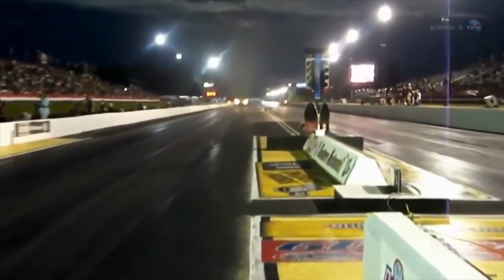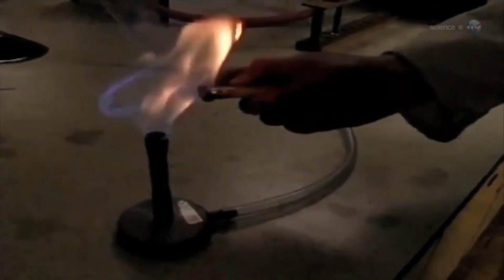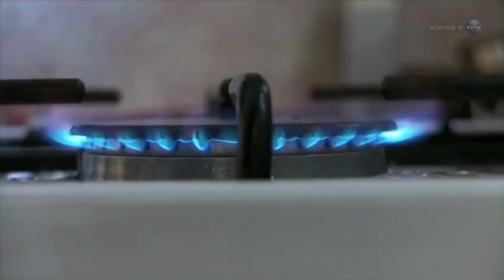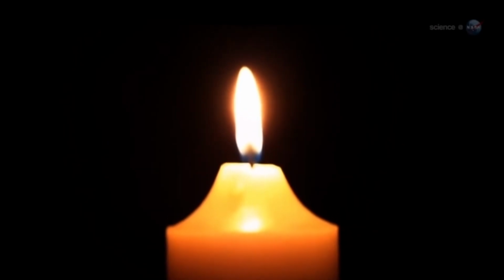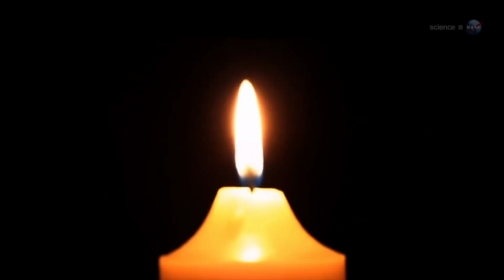Engineers study burning to produce better internal combustion engines. Chemists peer into flames looking for exotic reactions. Chefs experiment with fire to cook better food. You would think there's not much more to learn. When it comes to fire, flames are hard to understand because they're complicated. In an ordinary candle flame, thousands of chemical reactions take place.